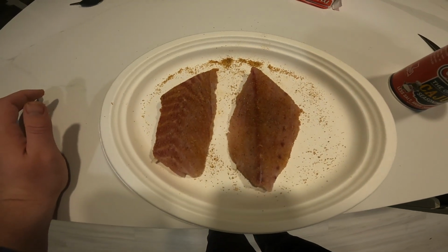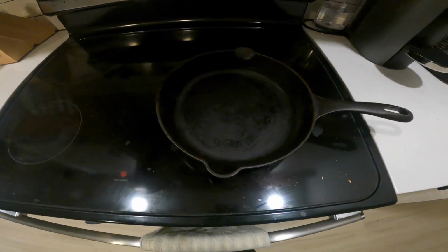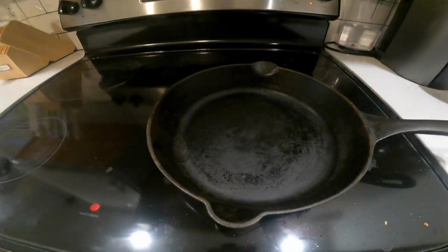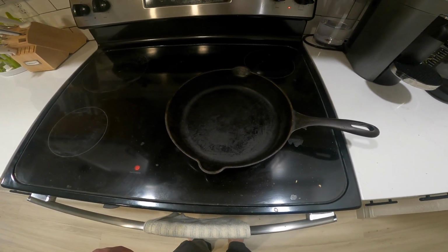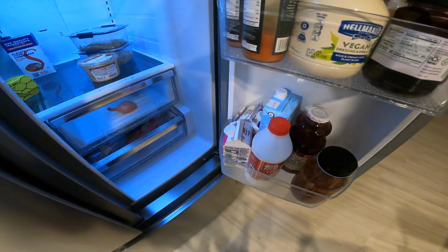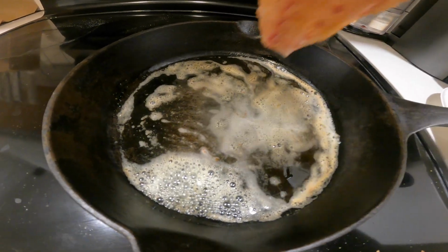Okay, those are nice and coated with our Cajun seasoning. So now, just warming up my cast iron skillet here. I'm gonna throw some butter in there, and it should cook up real nice. It's kind of like a makeshift blackening, basically just blacken this redfish, but we don't have blackening seasoning. I need to get some. Okay, our butter is ready. Let's go ahead and lay down these fish.